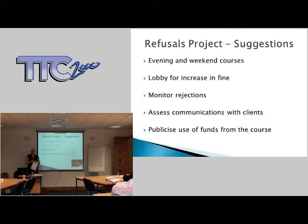And also just assessing the communications with clients, because the majority were practical barriers, but there were some people who were worried about there being a test on the course. So that's something that can be quite easily dealt with. If that's the reason they're not going, because they're worried they're going to fail a test, then that's something that can be looked at in communications with clients.